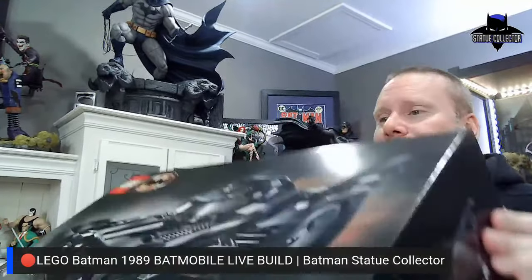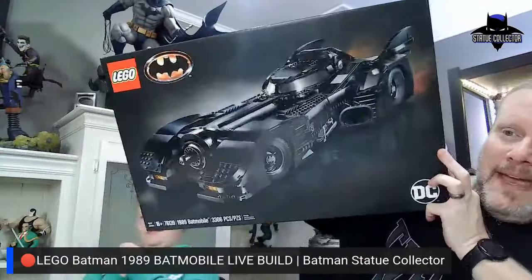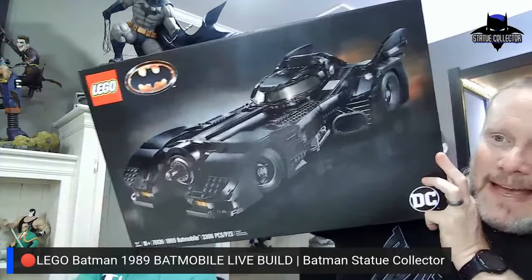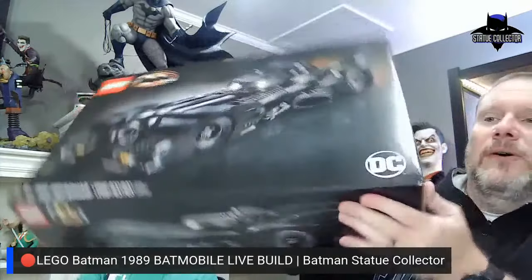But as you can see, I have the Lego Batman 89 Batmobile, which is amazing. This thing is massive and heavy. It's really, really awesome. And so we're going to build tonight our first ever live build that we've ever done. I've heard this takes anywhere from like 6 to 7 hours, so I think what we're going to do tonight is probably do like a 2-hour live stream. We'll just kind of see where we're at.